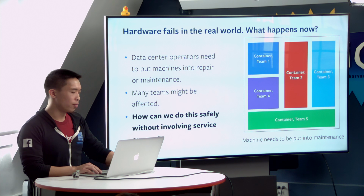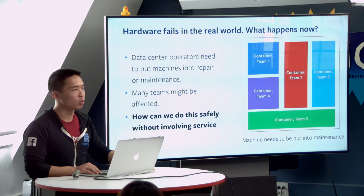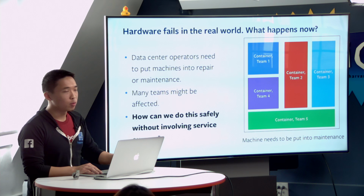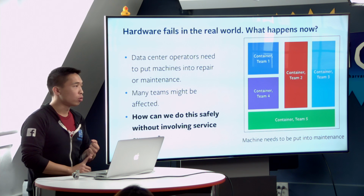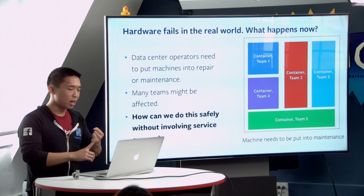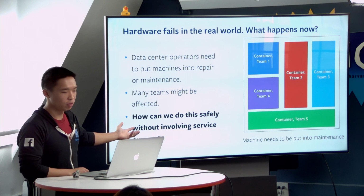So in this example, a single machine might be running containers from 5 different teams. And so, if we had no automation, 5 different teams would need to do work to remove those containers elsewhere. And this might be challenging for teams because sometimes a container might store local state on the machine, and that local state needs to be copied somewhere else before you take the machine down.